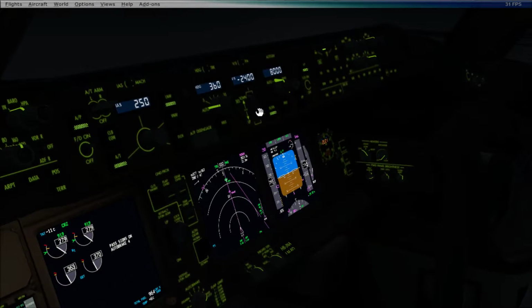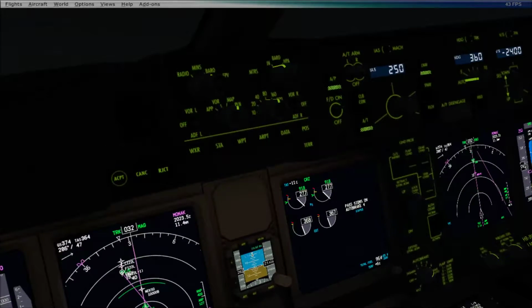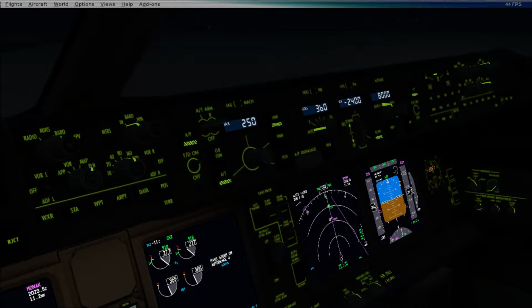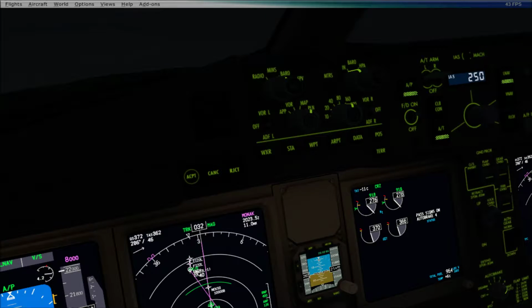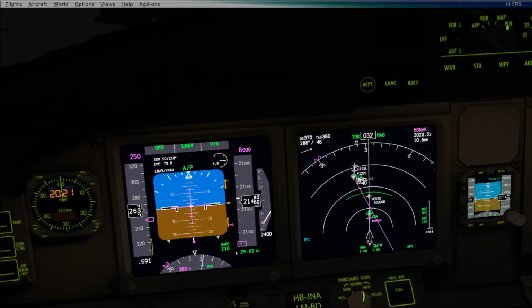Scandinavia 1204, confirm direct ADDONS. Direct ADDONS, 1204. 7056, you can just start your descent without contacting me. For now, descent level 90.